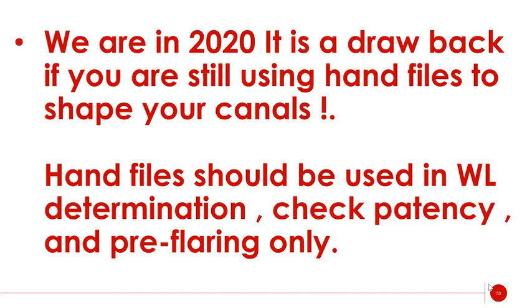Because most of the hand files are stiff, they are stainless steel, and eventually you will end up with a lot of procedural errors, procedural drawbacks, and at the same time, you will not have a predictable prognosis for your patient. In my opinion, hand files should be used only for working length determination, patency, or some kind of freeing. Otherwise, hand files should not be used for shaping of the canals, because eventually you will also lose a lot of time inside the clinic, the chairside time. It needs a lot of chairside time, and also you will have fatigue in your neck, back, and also your fingers.